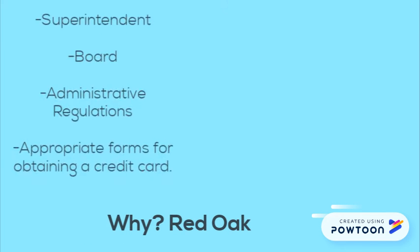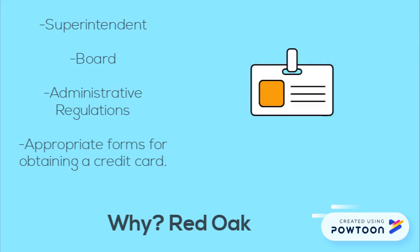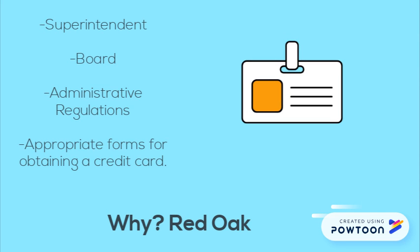It is the responsibility of the superintendent to determine whether the school district credit card use is for appropriate school business. It is the responsibility of the board to determine if use by the superintendent and the board is appropriate. The superintendent is responsible for developing administrative regulations regarding actual and necessary expenses. This should include the appropriate forms to be filed.